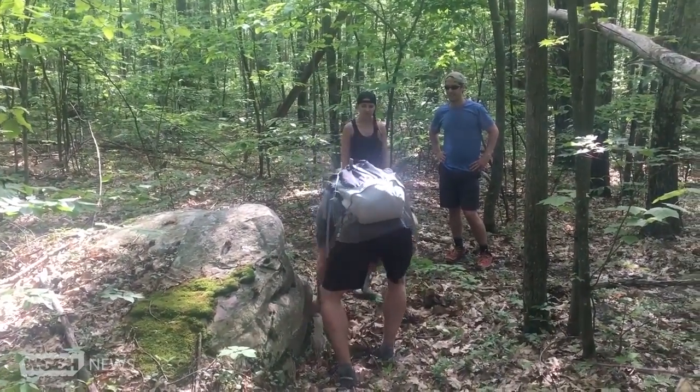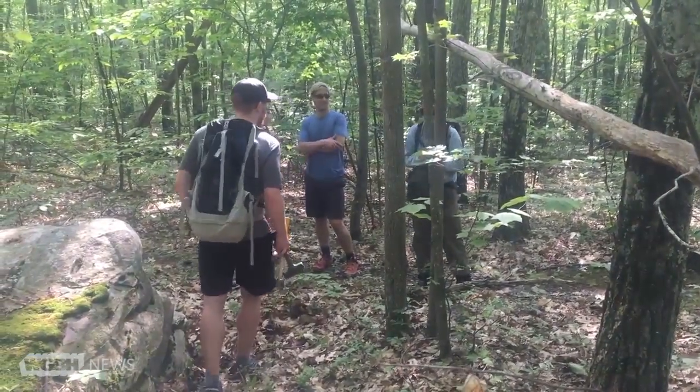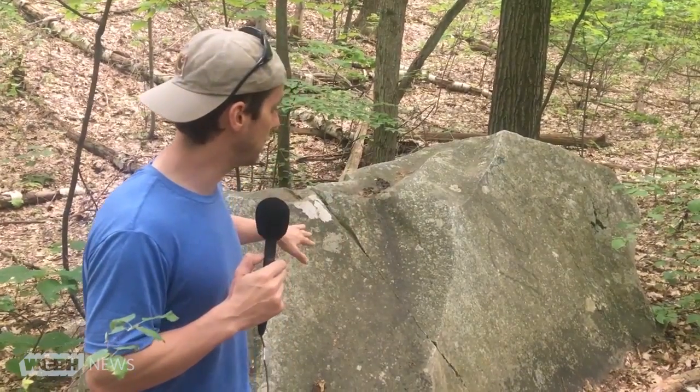And the way this works is that as soon as rocks are dropped on the landscape, and the glacier melts away, that rock starts getting bombarded by cosmic radiation coming from space. And as that radiation hits the rock surface, it starts making beryllium-10. The longer the rock is sitting out there, the more beryllium-10 is going to get produced.